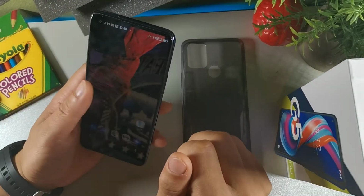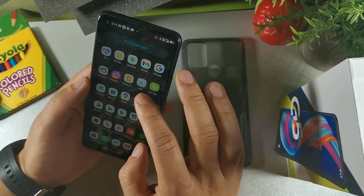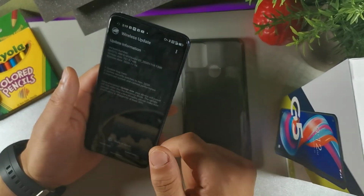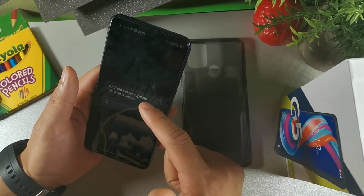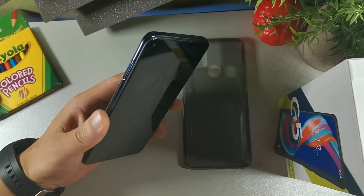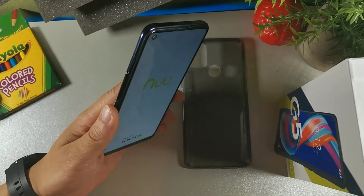The next reason why I still love the Nuu Mobile G5 in 2021 is because I was just checking here and I was getting an update on this thing, and it's actually a software update right here. So it's only November 2020 right here. We can actually install that, and I think that's pretty cool that they have that to offer. It's the newest software update, so rest assured I won't have to worry about this phone being too old when it comes to system security updates.